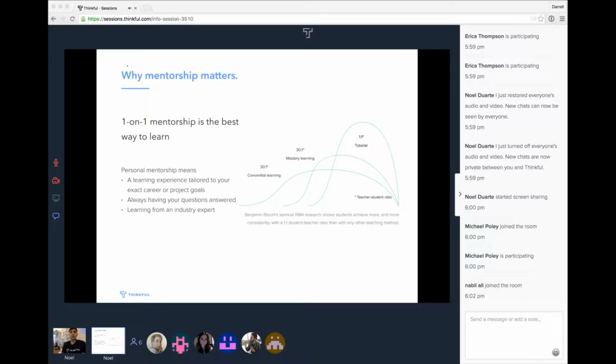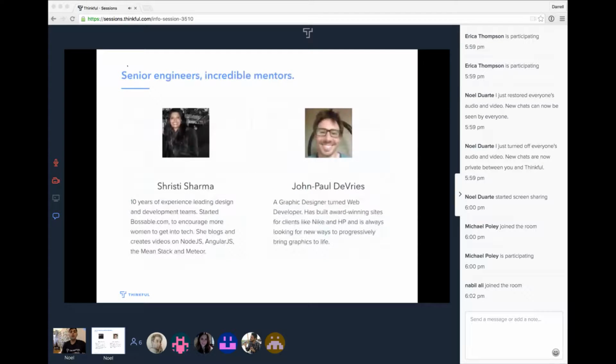And at Thinkful, a personal mentorship experience means a curriculum and a course and a program that's tailored exactly around who you are as a student. Your mentor is going to be able to pick up on your individual learning style, which means they'll be able to identify components of the course that you may have some trouble with, or identify parts of the curriculum that you can move through more quickly because you've either worked with that kind of technology in the past, or it's just a natural inclination you have.